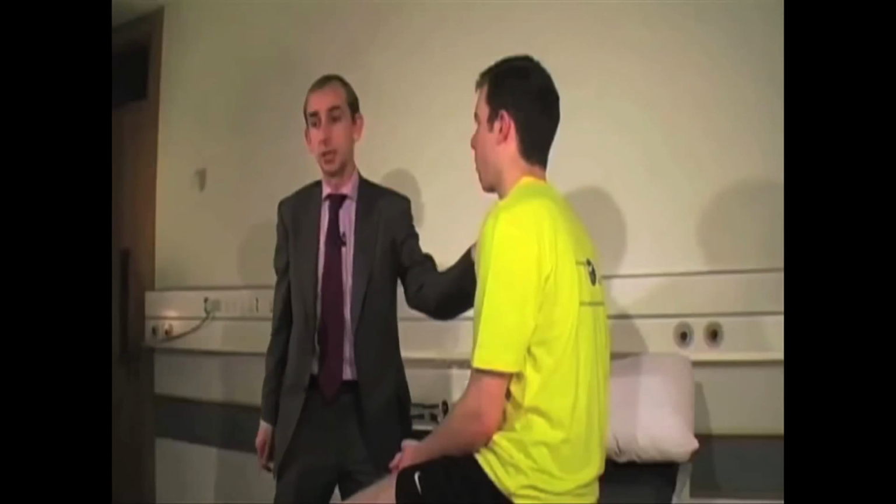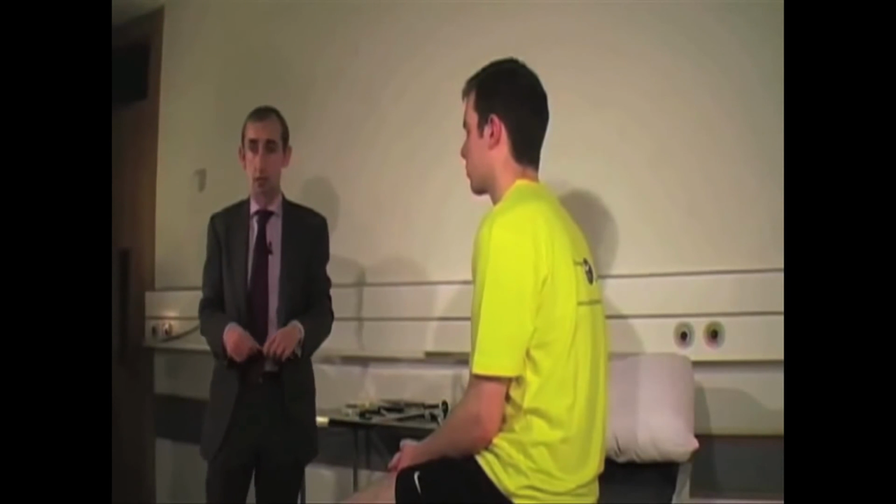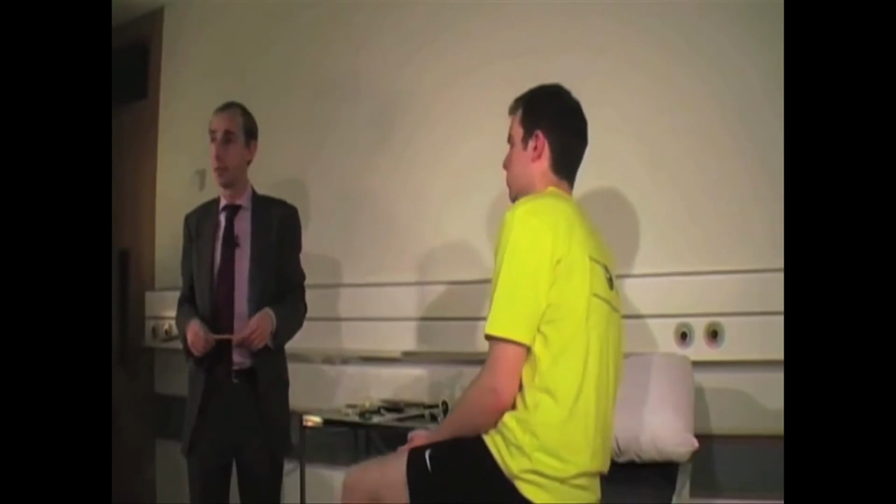And then finally, if you want to just test one more thing, you can test strength. Don't usually do it, but you ask them to put their tongue into their cheek and push against my hand, and then on the other side. Not absolutely necessary, but just to finish it off and make sure you've covered all angles before you say that you've finished the examination of the 12th nerve.